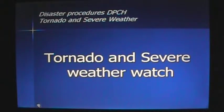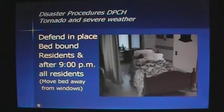Tornado and severe weather watch. We defend bedbound residents in place after 9 p.m. and all other residents. If it is not after 9 p.m., we bring all the residents into the hallway that are ambulatory and can be brought into the hallway easily, wheeled in. And residents that are harder to get into the hallway because they're in bed, we will do after we get all the other residents in.